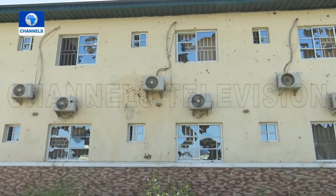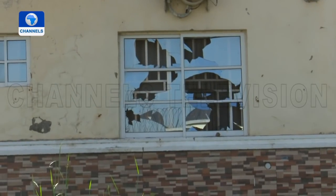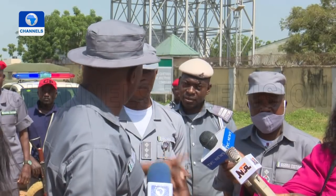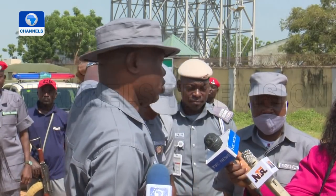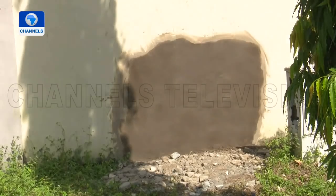So what was the extent of the damage to your facilities? I have shown you the extent of the damage. The buildings were destroyed, the glasses were destroyed. At least four blocks were affected in that place. They threw stones across to us. You are still going to see some of the fences here if we manage to pass through here. You are also going to see the damage that they inflicted on us.